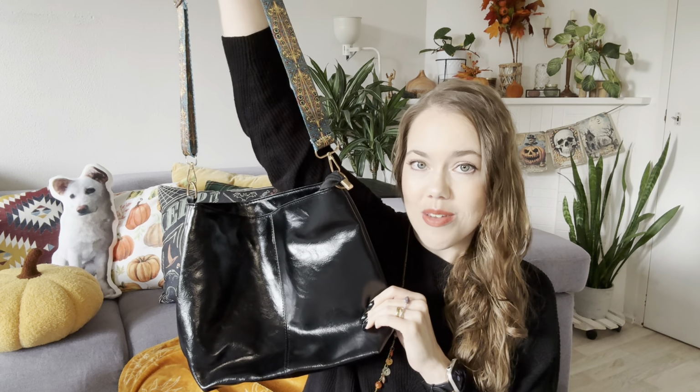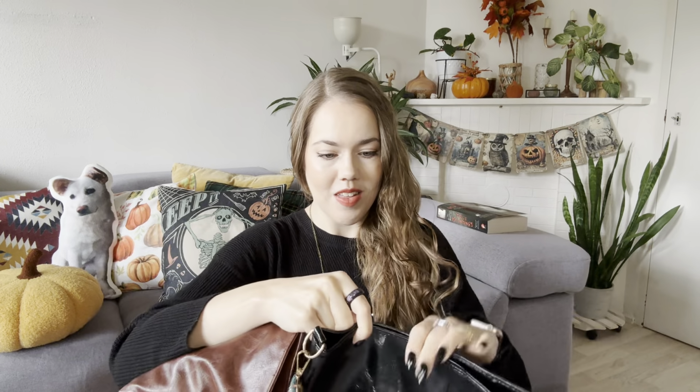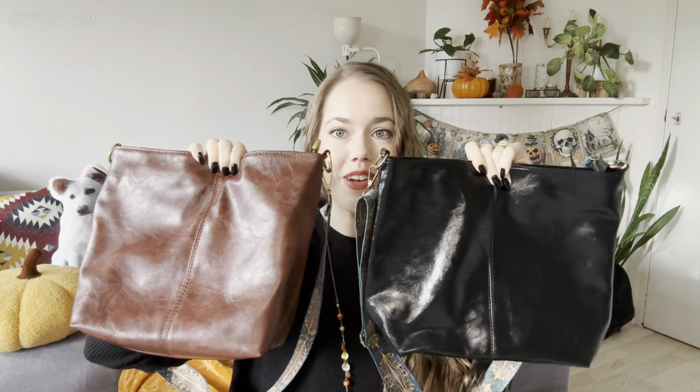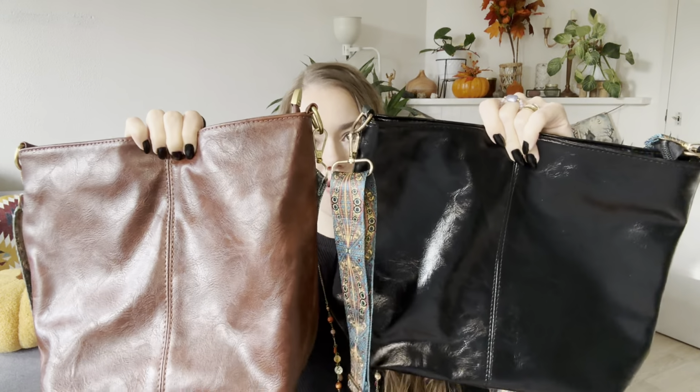I will take out the brown one that I bought earlier to compare them side by side, as I do have this in two colors. So yes, here is the brown one that I bought earlier. This is the dark brown color and I really like it. I think it looks kind of vintagey. And here is the black one that I got this time. So these are looking like the same bag, and they looked like the same bag online, but they are in fact a little bit different.